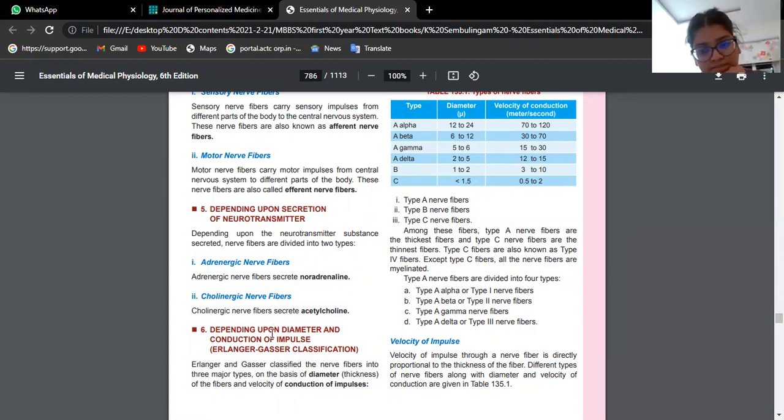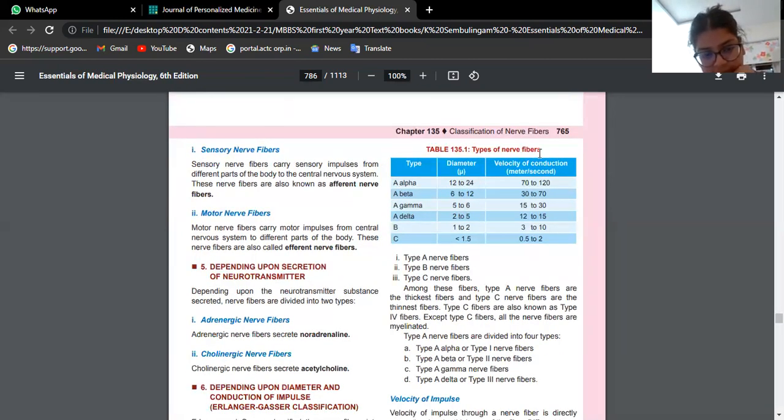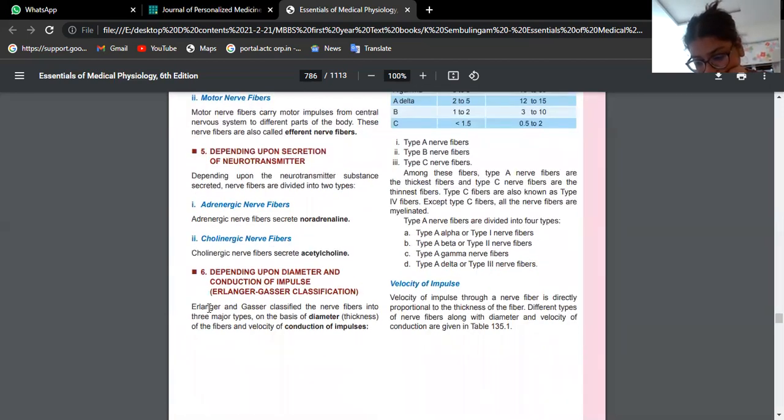Based on the diameter, this is very, very important. Based on the diameter of nerve fibers, we have classified them into alpha, beta, gamma, delta, B, and C. This is called the Erlanger-Gasser classification. This question comes for sure. Directly they won't ask you, but there will be a question on Erlanger-Gasser's classification, and you have to write this table based on the diameter or thickness of the nerve fibers and the conduction of impulse. The thicker the nerve fiber, the faster the conduction.